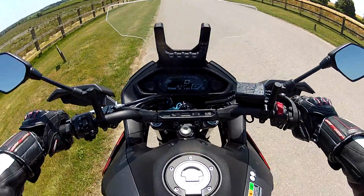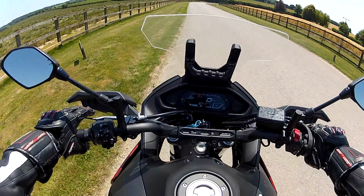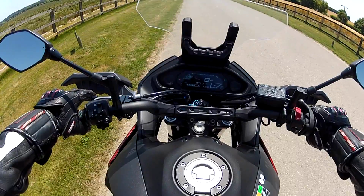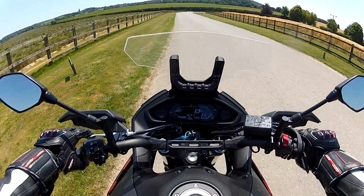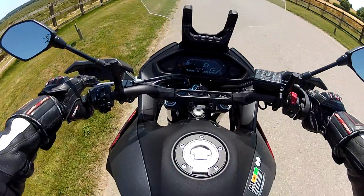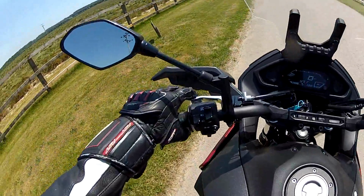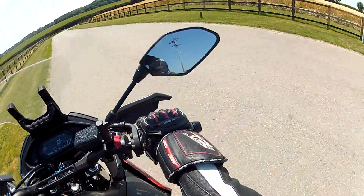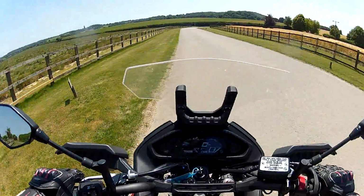Oh yeah, so straight away, I love these cross-plane 2 parallel twins. Same engines used in the MT-07. It's got lovely bottom end pull, lots of torque, nice amount of power for everyday use. Really just a perfect engine for day-to-day riding, I would say. So let's see how she goes.